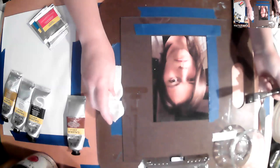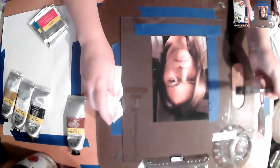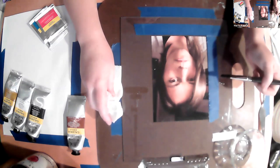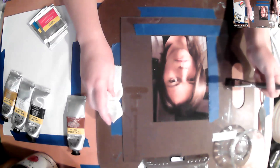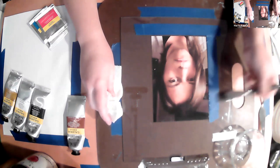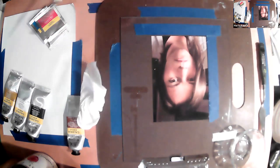Because again, what we talked about a little while ago is that those acrylics are going to want to stick to anything. Technically, I could paint onto this acrylic sheet, let it dry, and it wouldn't want to come off. That could be my finished piece. But that's not what we're trying to do here. We're trying to get this acrylic paint to lift off of this plastic. So this dish soap is going to help that happen.